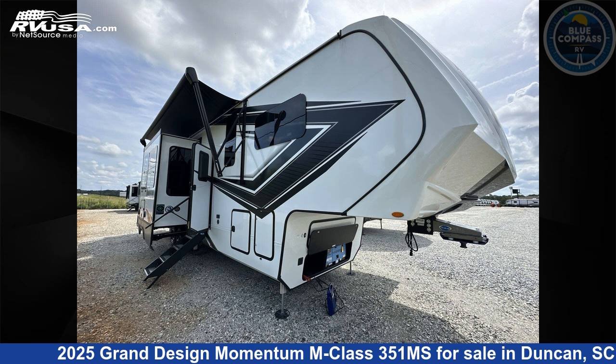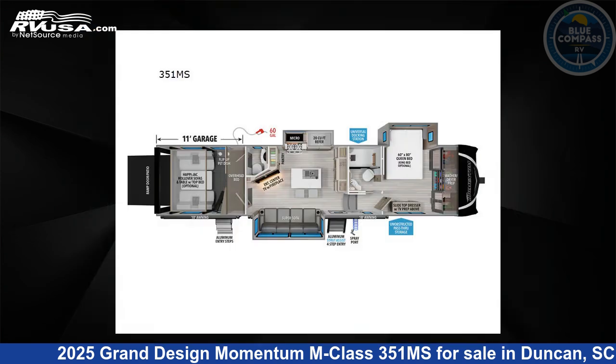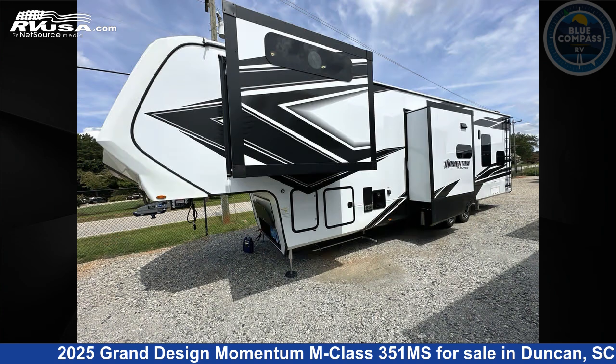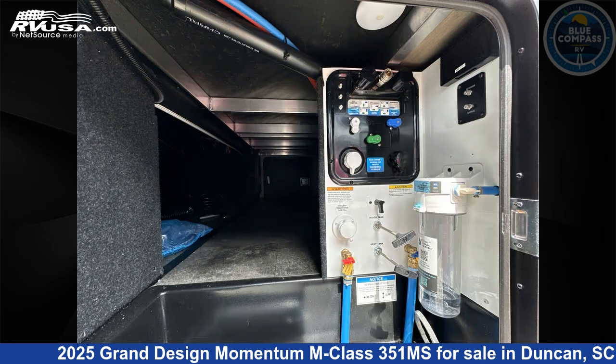This 2025 Grand Design Momentum M Class 351 Mega Siemens is a toy hauler RV. It is located in Duncan, South Carolina, 29334 and is offered for sale by Blue Compass RV Spartanburg.